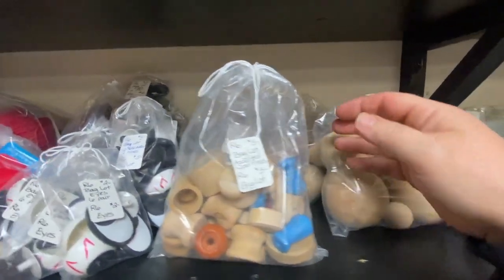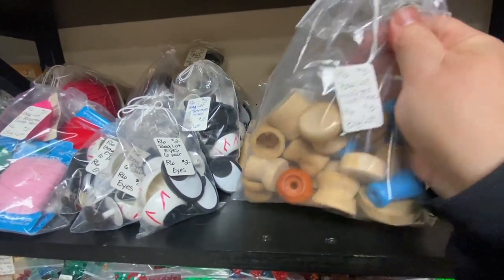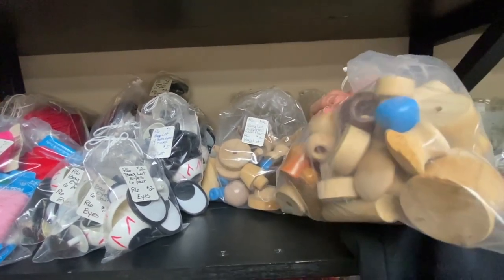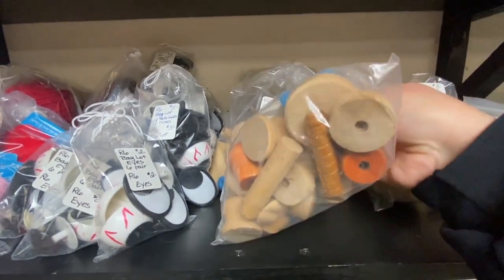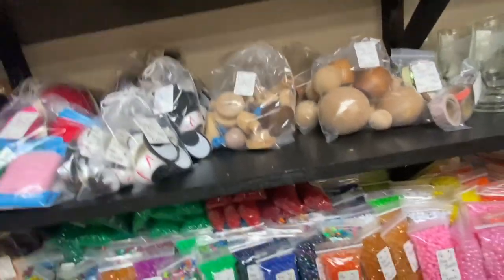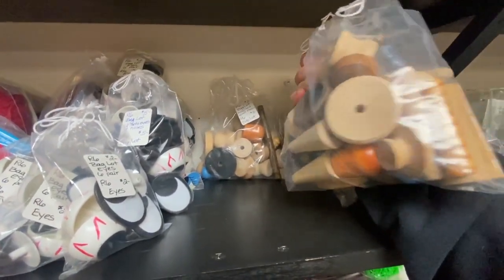Look what I found first thing coming in here. It's got a bag of wood pieces for $3. There's a ton of those that'll make great knobs and candle holders. Always love to get these because there's so many different things you can do with them. So I'm gonna grab a bag of those, and it looks like they have a bunch more.